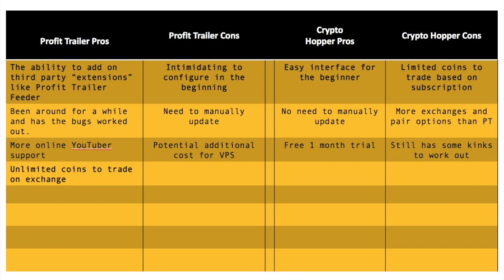Some of the cons to ProfitTrailer is that the configuration is very intimidating, especially in the beginning. And you have to manually update it, which is not a huge pain, but you do have to manually update it as they make updates. And then there's the potential extra cost for a VPS if you want to run that separately on a separate server so that there's very little or no downtime.